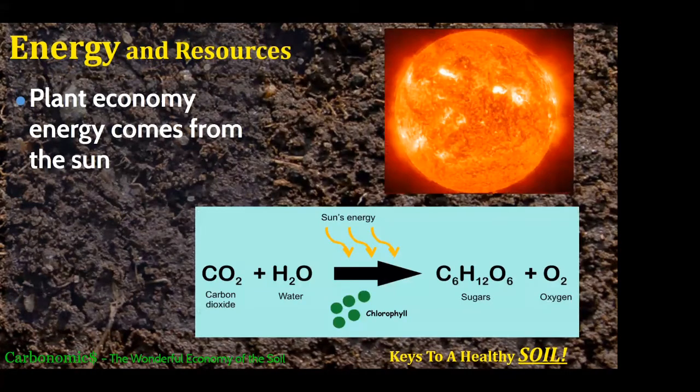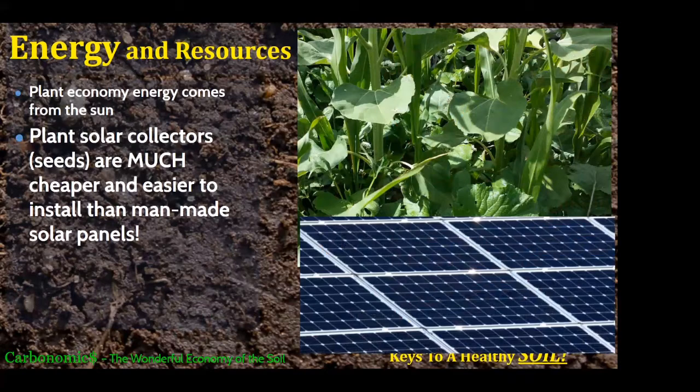Okay, energy and resources, the next section of the economy that we're going to talk about. Our energy to drive this whole system comes from the sun. We saw that through photosynthesis, and guess what? That energy is free. The government has not found a way to tax the sun yet. That shouldn't give anybody any ideas there. I'm close to DC here. But we have free energy, okay? All we have to do is go out and collect it. And unlike man-made solar panels, our solar collectors are extremely cheap. Buy seed and plant it, and out pop these cool little solar panels, and it will start collecting solar energy that will drive and power the whole system.